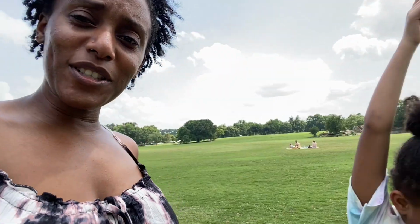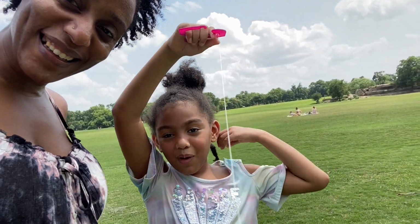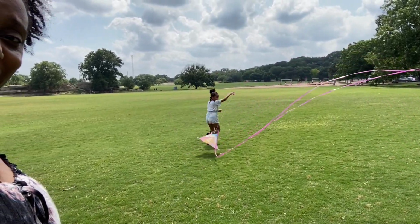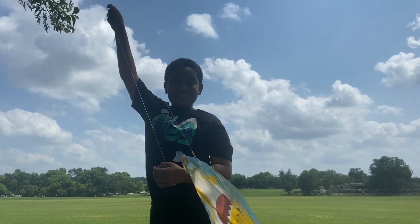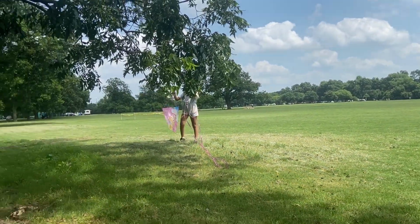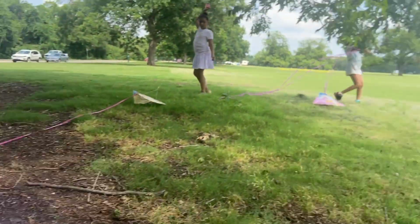So what's wrong with your kite? It's lazy. You got the lazy kite. It won't stop flopping on the ground. There you go. There you go. Oh, then it stops. Get it to do it again. Oh, I love it. It's dancing. I just ran it. Are you having fun, Aubrey? Okay, it's time to try to make this thing fly in the air.